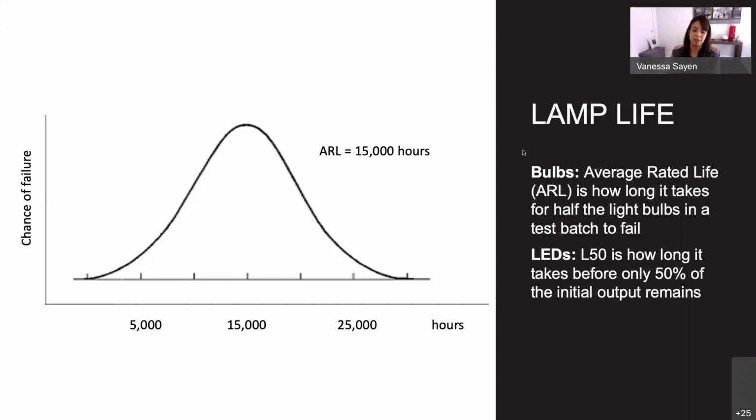LEDs are very different, right? They don't suddenly burn out. They start dimming over time. And the ARL for LEDs is given for various percentages of the bulb brightness remaining. So it's common to see L70 or L50, meaning that 70% or 50% of the bulb brightness remains after whatever hours they mention. So definitely different ratings, but important to keep in mind, again, when we design different environments.